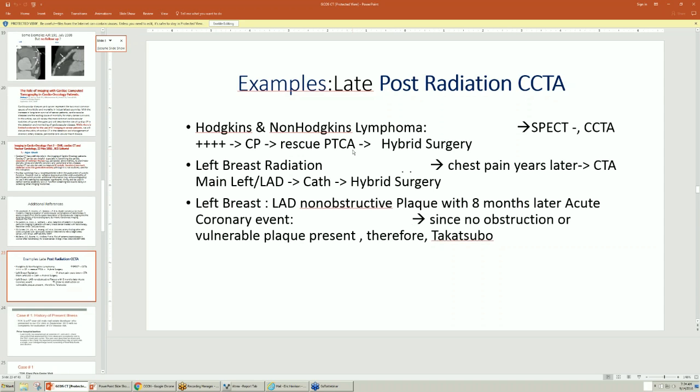Left breast radiation, chest pain years later, CT, main left LAD, cath, hybrid surgery. And then left breast, LAD non-obstructive plaque, with an acute coronary event 8 months later. So a patient who has non-obstructive calcified plaque that doesn't look dangerous, who 8 months later has an acute cardiac event, we narrowed that down immediately to being transient apical ballooning, or maybe heartbreak syndrome or broken heart syndrome, or Takotsubo. And so we showed that case, and basically because of the CT, we were able to immediately diagnose it as a Takotsubo.